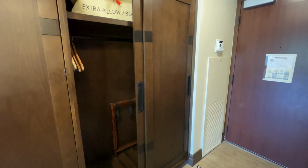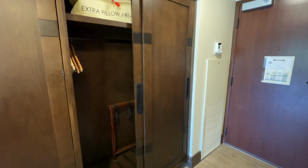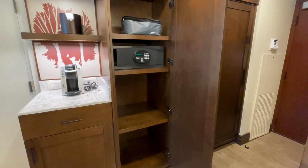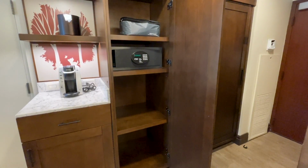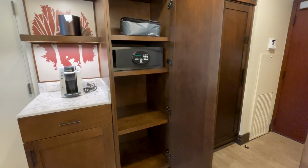Coming into the room, you've got on my right a large closet here. So this is going to have some hanging space, your luggage rack. You're going to have extra pillows and blankets here. Coming farther into the room, you're going to have another closet which has some open cubbies. Your safe is also in there, and there's also a steamer in case you're going somewhere fancy and you need to look good. They give you a steamer in these rooms. That's a typical amenity here at a deluxe resort.